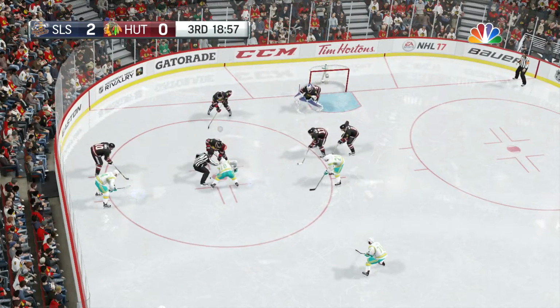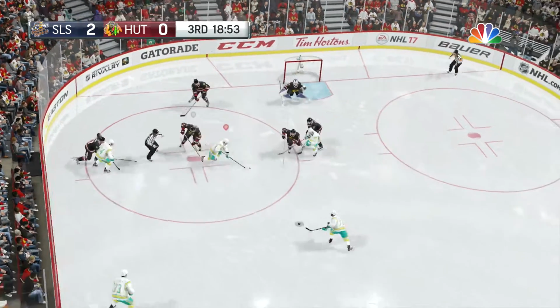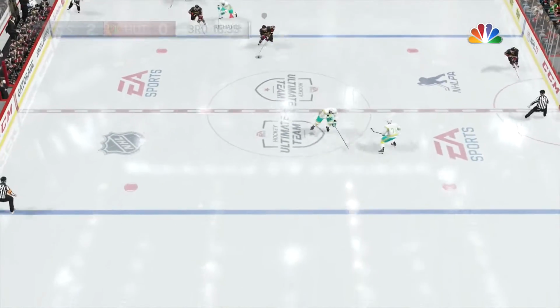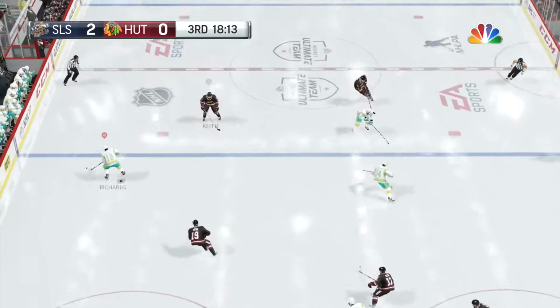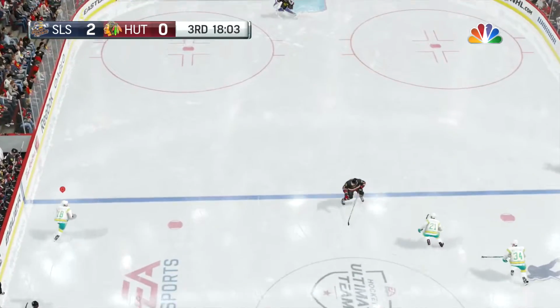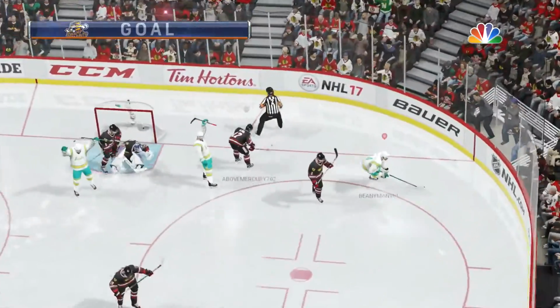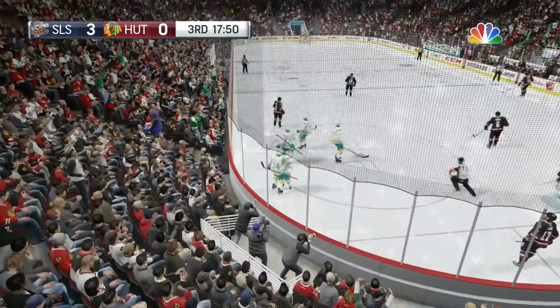So it's very, very early in the third period here. We've got the face-off in the offensive zone. Back to PK Subban. Can't quite get the shot off. And we've got the Warriors bearing down. Chara manages to jar the puck loose. And Auston Matthews absolutely claps a one-timer past Lundqvist.